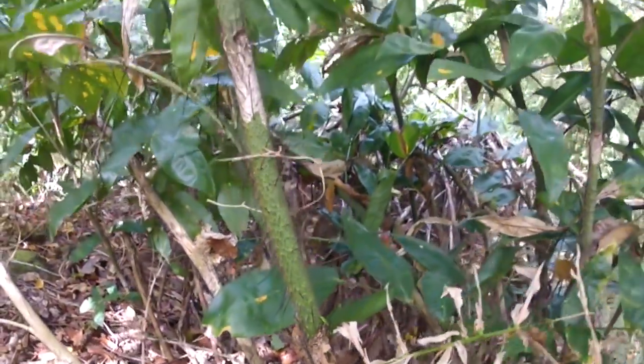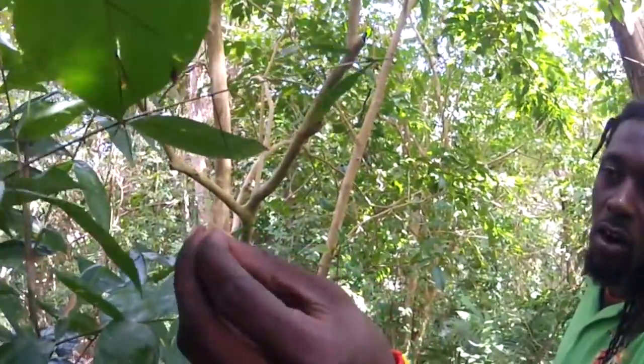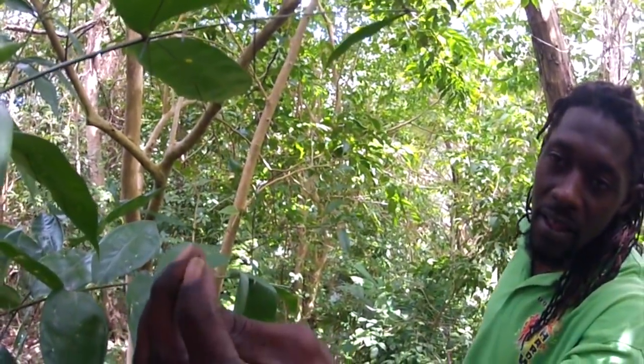Look at these here, they're even on the leaves. My uncle and them taught me these Latin pickers. The tip of it, as it goes inside the skin, the tip of it does break.